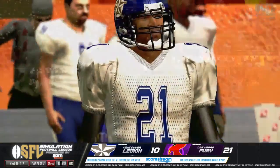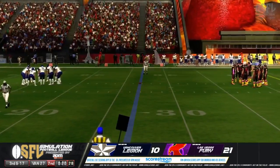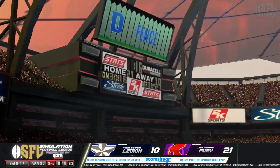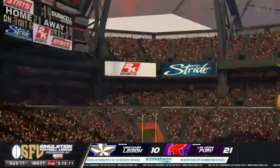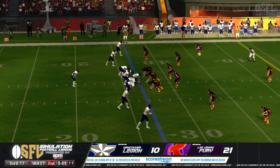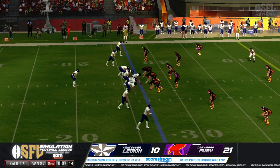Vancouver really should have taken a timeout after that sack. They let up 12 seconds on the clock, got a little bit rattled, got rushed, made that play over to the left, and was tackled in bounds. They've now burned almost 35 seconds in 2 plays when they still had all their timeouts. Might be a blessing, Marcus, as we go.